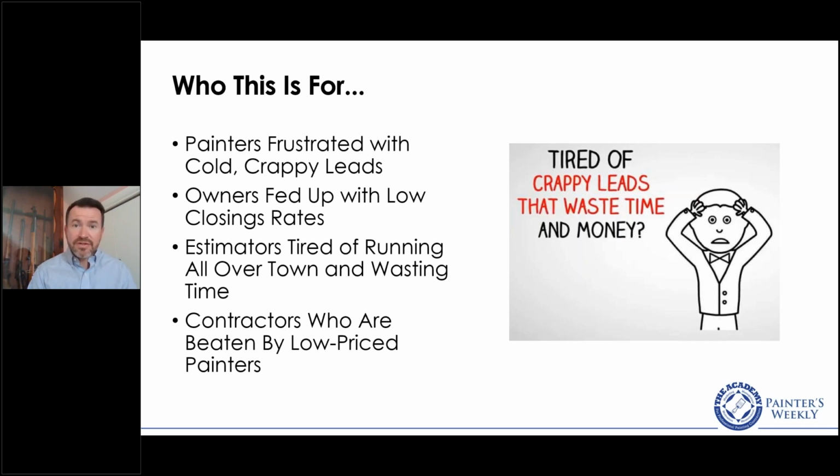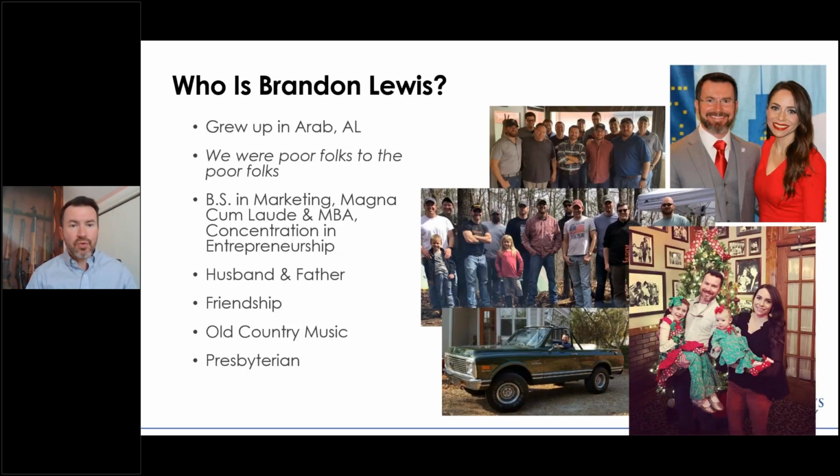Owners fed up with low closing rates because of bad lead sourcing, estimators that are tired of running all over town and wasting time, and contractors who don't like getting beat by low-priced painters. And again, all of this comes back to the source of the lead and your relationship with the lead. So who am I?